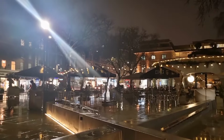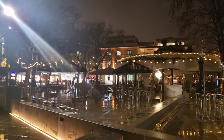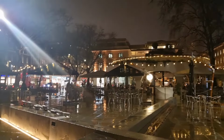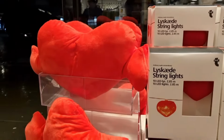Lovely. Rain's still happening, guys. We're gonna trot on down to Flying Tiger next. This is Duke of York Square in the rain. No one's sitting outside today. This is very pretty, even in the dismal rain. Oh, guys, I'm glad to be in the dry.